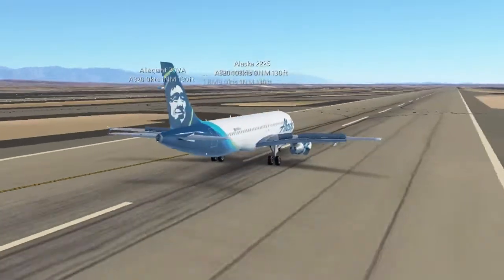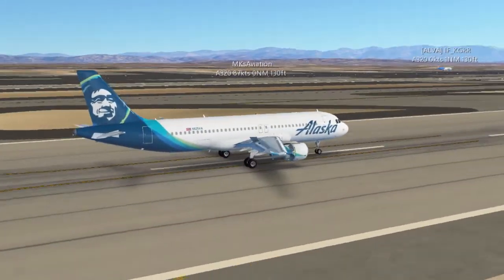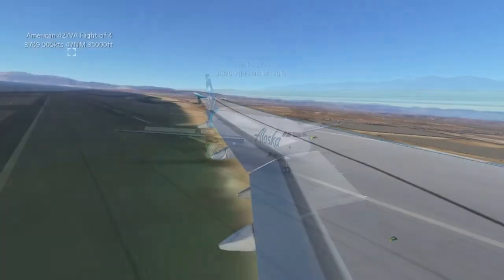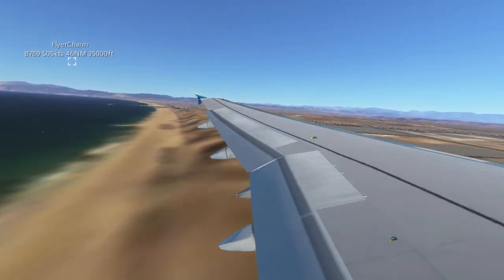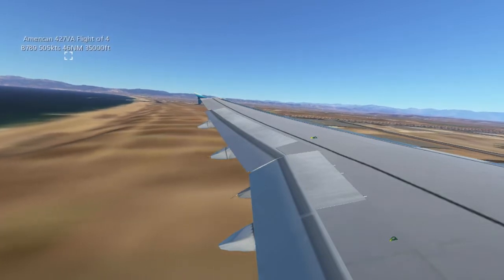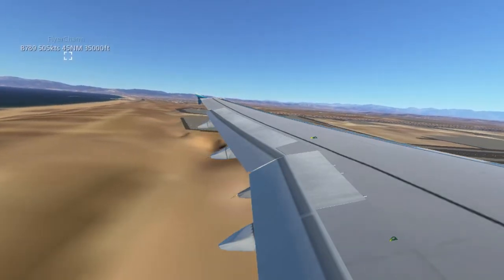That's probably the best landing I've ever done in Infinite Flight my entire life. So yeah, it was a pretty good day for flying the 320s, because this flight and the last flight, this flight actually originated in San Francisco, so I just continued on. So it was a very successful trip, to say the least.